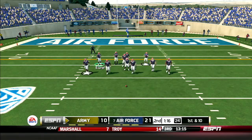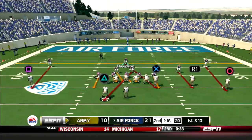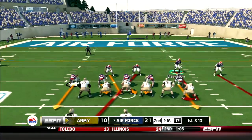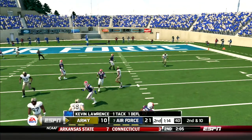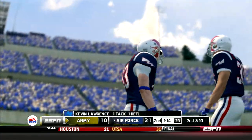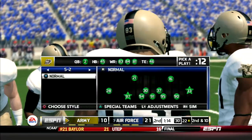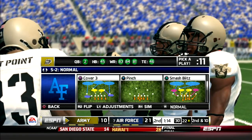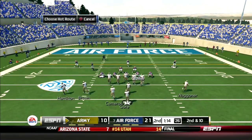A good job on their last drive, getting three. Let's see if they can get some more on this drive. Slings it out there, incomplete. This is a well-prepared defense. They know where to be, and they know what their opponent likes to do, and play tight coverage as well. Second down and 10 to go. Ball on the 22.